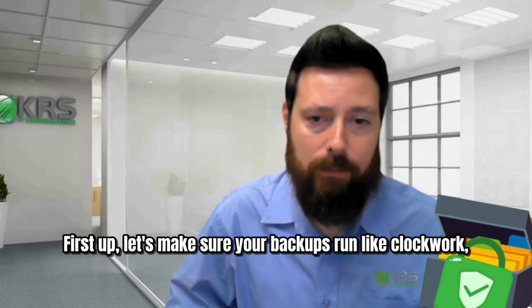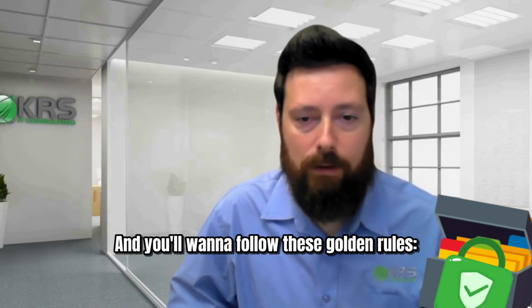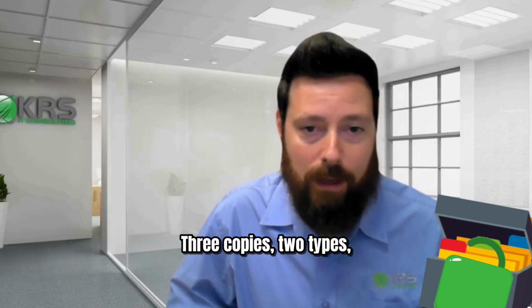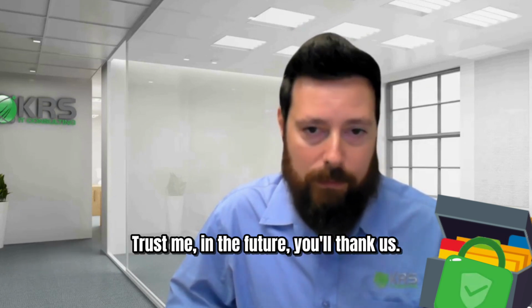First up, let's make sure your backups run like clockwork by setting 3 daily backup times: morning, lunch, and evening to keep your data fresh. And you'll want to follow these golden rules: 3 copies, 2 types, and 1 off-site for bulletproof protection. Now make sure to name your backups with the date and department. Trust me, in the future, you'll thank us.